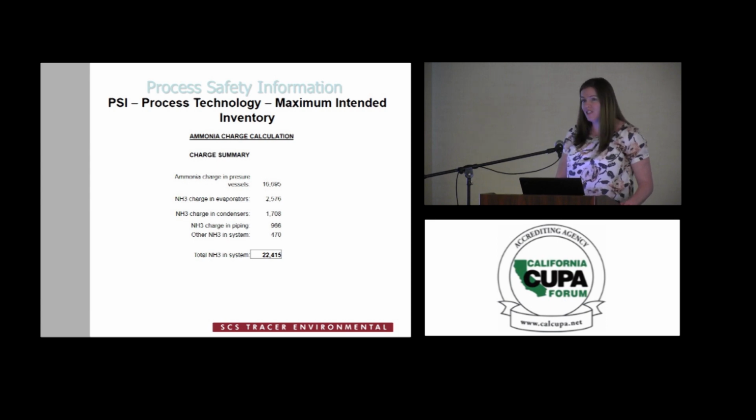Here's a sample charge calculation. The level in the vessels, evaporators, condensers, an estimate for the piping, and then you get your total.